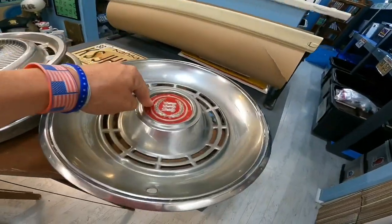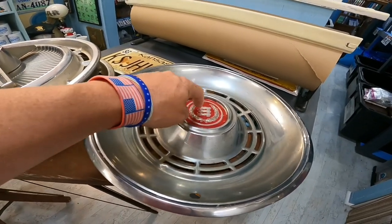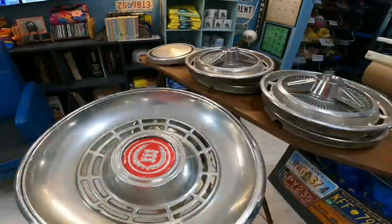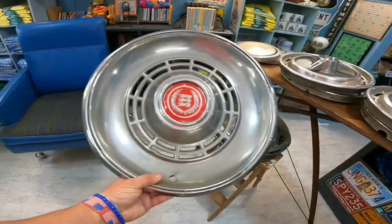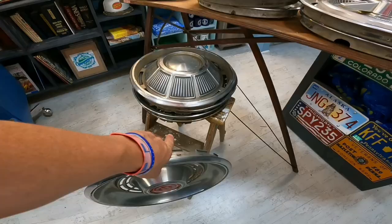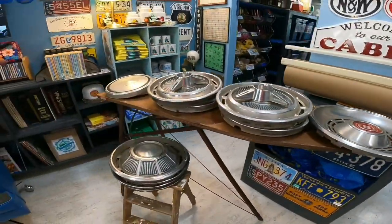This one is a Ford, but I don't even want to venture a guess, and I need to do a little research on that. I'll probably throw that one in there with this one right here and just say, hey, $7, $8, $9, $10. This one would probably be 10. These would be a little cheaper. That one might be 5. This might be 8. So I'll price them as soon as I'm out of here for sure.